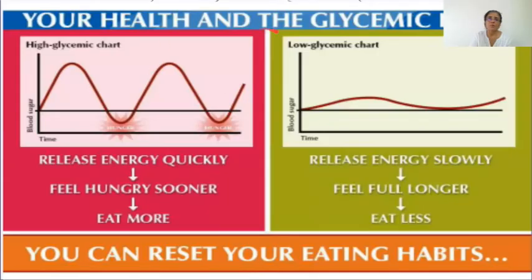Now, what is the link between your health and the glycemic index? High glycemic index foods release energy very, very quickly, you feel hungry soon, and you will end up eating more. Whereas when you consume low glycemic index foods, they release energy slowly, and you will feel fuller for a longer period of time, and then certainly you will eat less and consume less. So you can reset your eating habits. How? By learning about the glycemic index of each food, and then having it in the proper way.